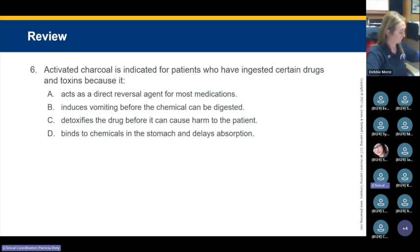Okay, number 6. Activated charcoal is indicated for patients who have ingested certain drugs and toxins because it A, acts as a direct reversal agent for most medications, B, induces vomiting before the chemical can be digested, C, detoxifies the drug before it can cause harm to the patient, or D, binds to chemicals in the stomach and delays absorption.